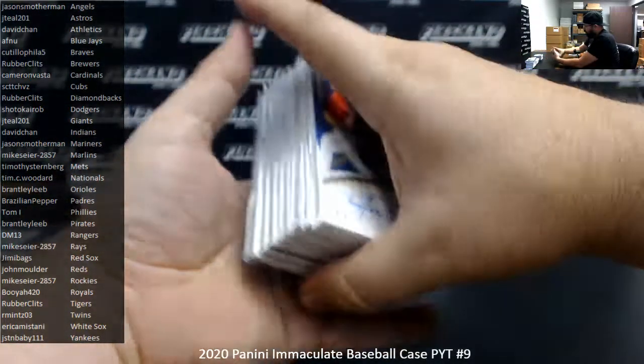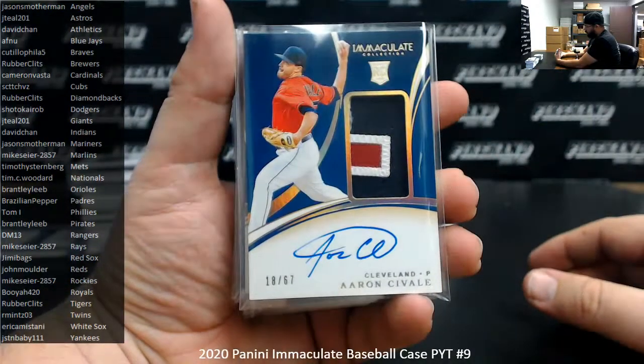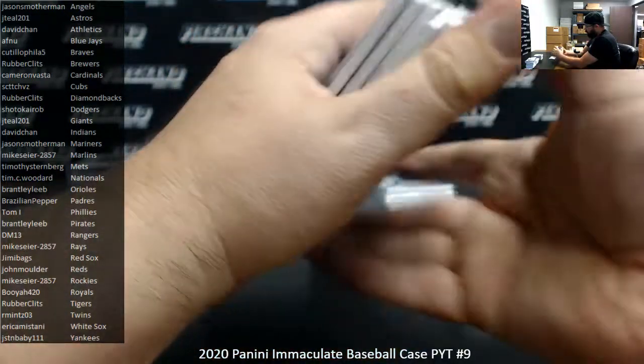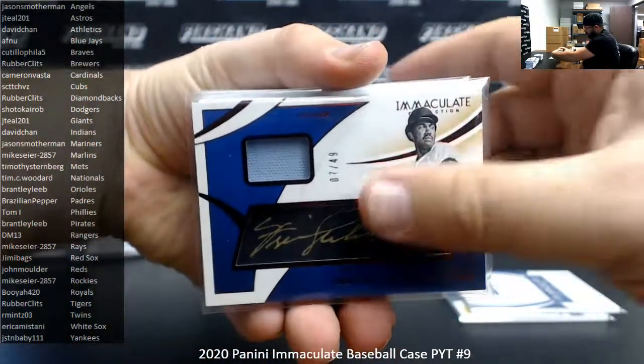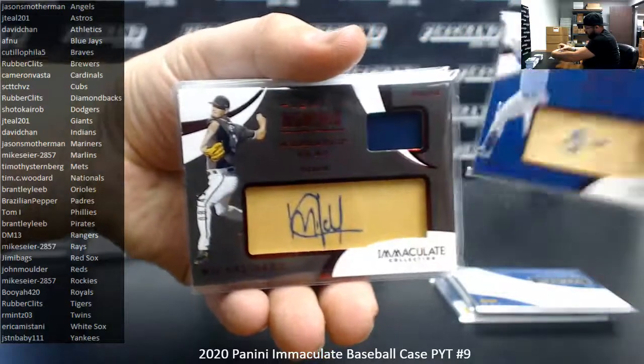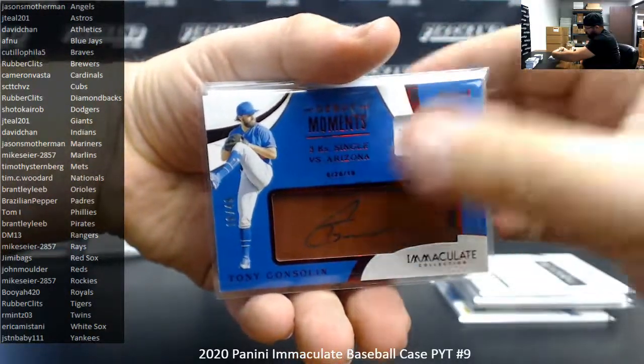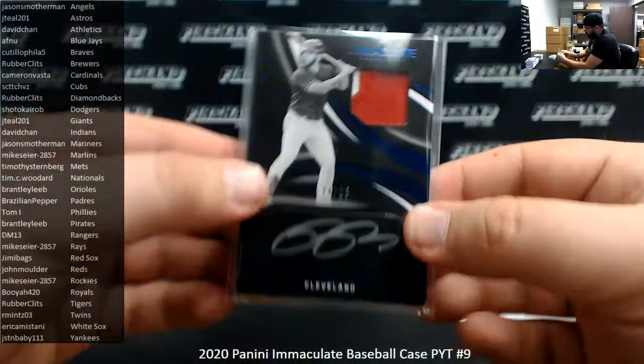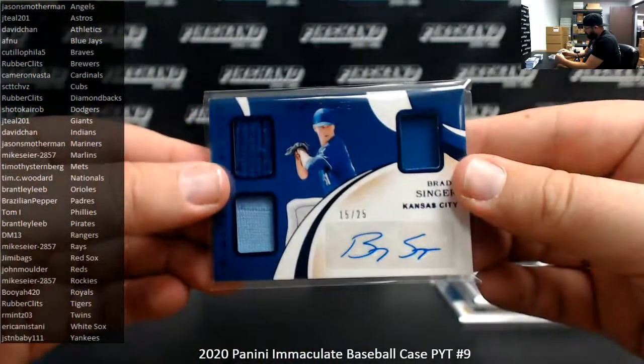All right, number to 67. That's a gold hollow foil RPA. Number to players, jersey number of Aaron Sanchez. Number to 49: Gleyber Torres, Fergie Jenkins for the Rangers, Jake Fraley, Michael Baez, Tony Gonsolin. Number to 25: Jake Rogers. Also to 25, Bobby Bradley. Number to 25, Brady Singer.